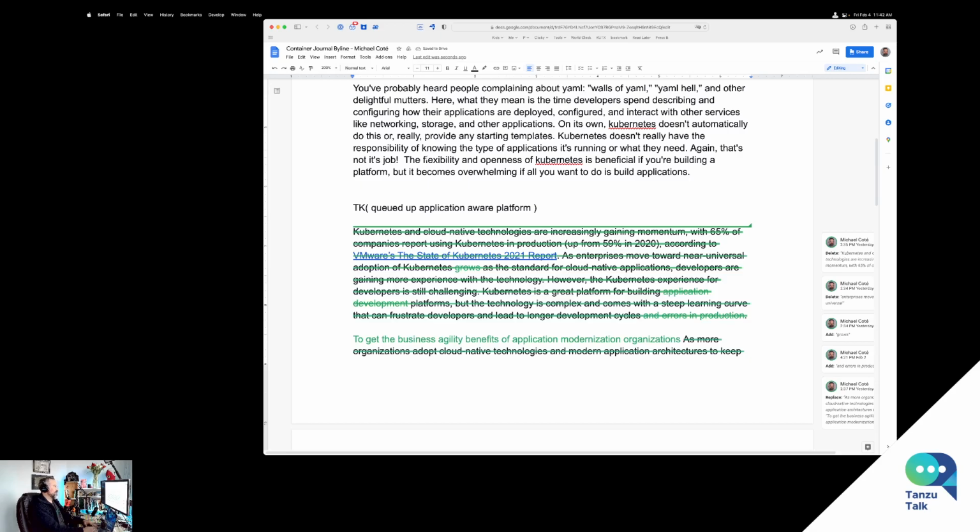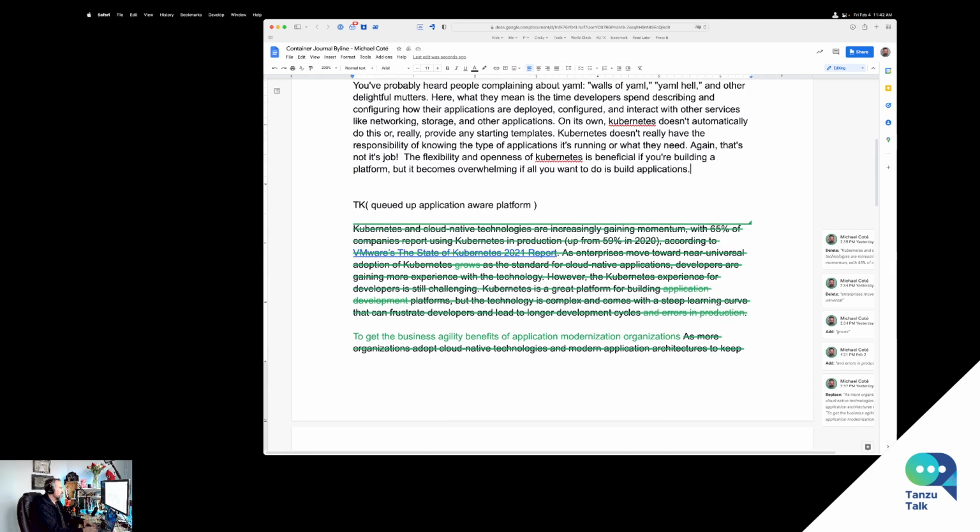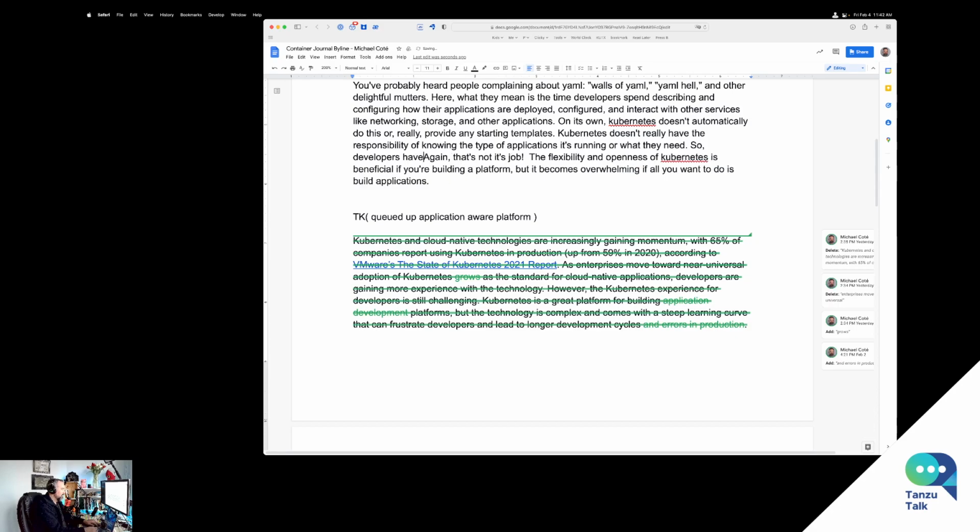Where were we? The flexibility and openness of Kubernetes is beneficial if you're building a platform, but it becomes overwhelming if all you want to do is build applications. So developers have to define all that plumbing.